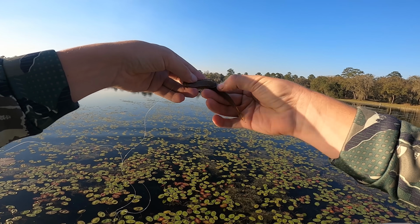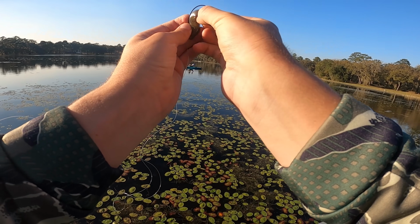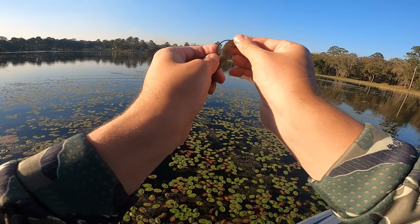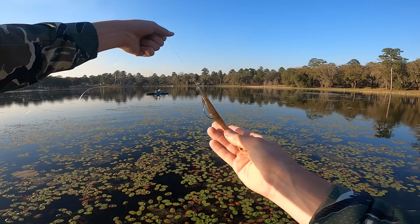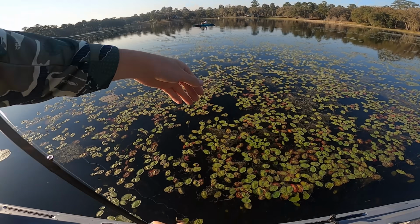Take your thumb right where you want that hook to go through, and bam, just like that, you'll have the perfect Texas rig every single time. Nice and straight, how you want it.